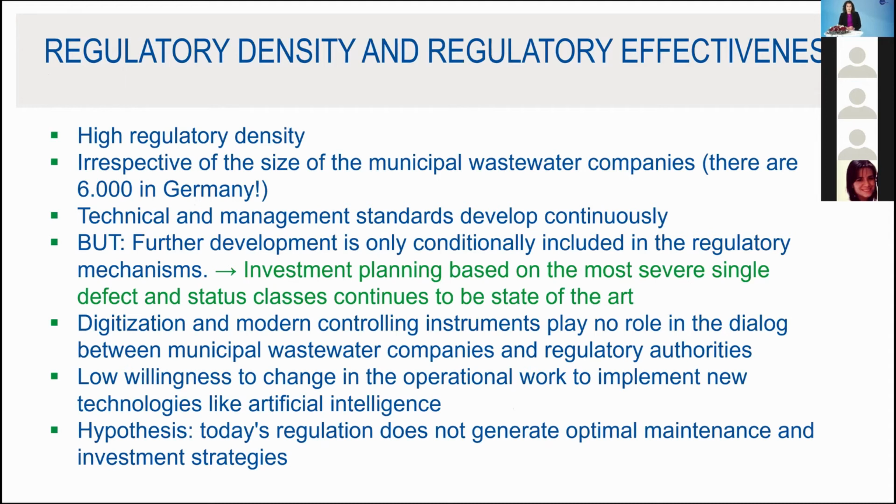So yes, we have a high density of regulation in the German wastewater market, regardless of the size of the municipal drainage system. So that means that whether I am responsible for 100 kilometers or for 1,000 kilometers of sewer network, I am subject to the same regulations. And I think it's not difficult to understand that the staffing and therefore the access to know-how is quite different for 100 kilometer units or 1,000 kilometer network units. And so I can hardly expect the same qualitative results. I also have to choose the level of my regulatory standards accordingly if everyone is to achieve it.